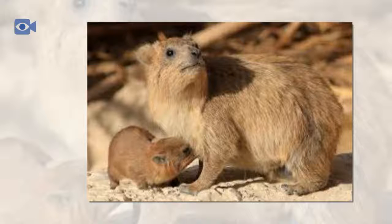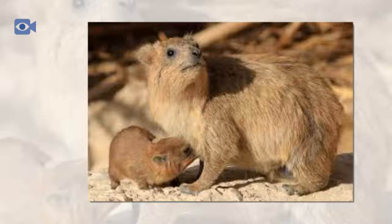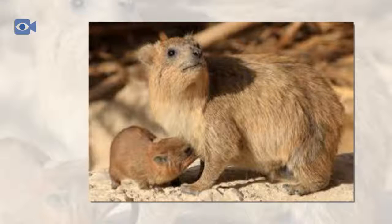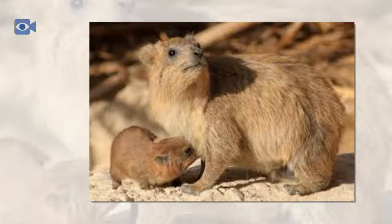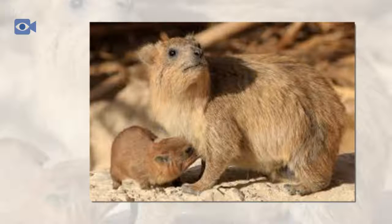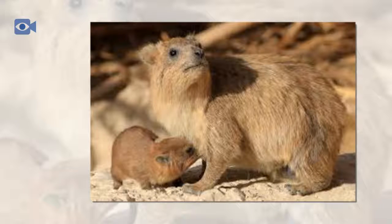The rock hyrax can go for long periods of time without drinking, as they are thought to obtain most of the moisture that they need from their food. Fossil remains show that the rock hyrax could have once been much bigger in size, which may explain why they have such a long gestation period for an animal of their size.